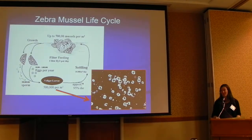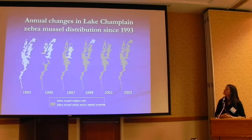And the story is most invasions fail. That's the biology of invasion. So maybe they just have attempted a few times and haven't quite gotten a foothold yet. Or maybe we're starting to catch up with our outreach and education and spread prevention methods.